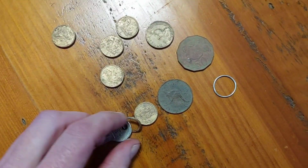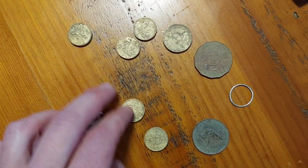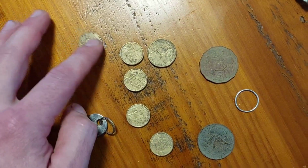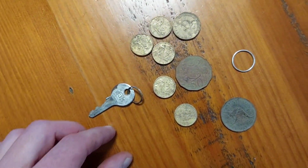Alright, guys, that's all we found. Got our little penny there, which can go over on my table with all my other pennies. And we got $11.50, which is pretty good. And that little silver ring can go on the silver junk. And another key.